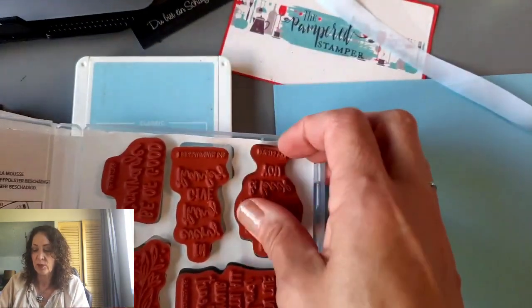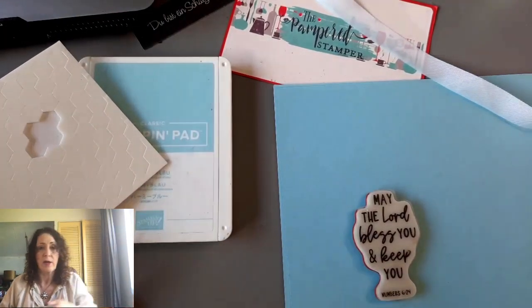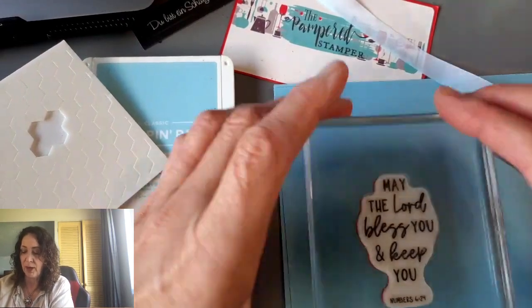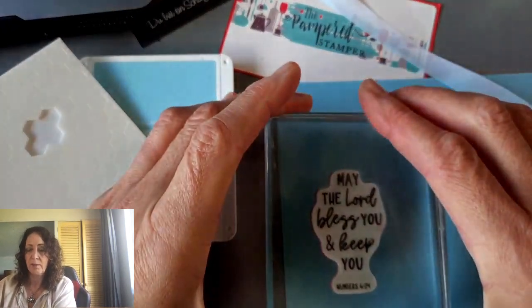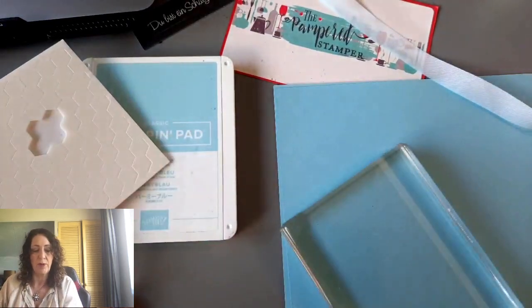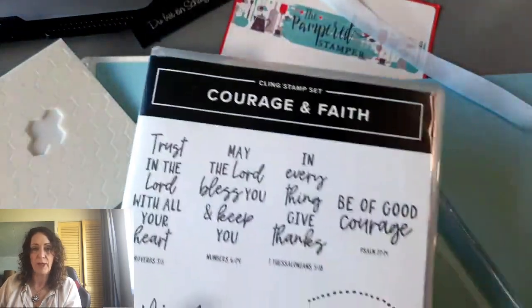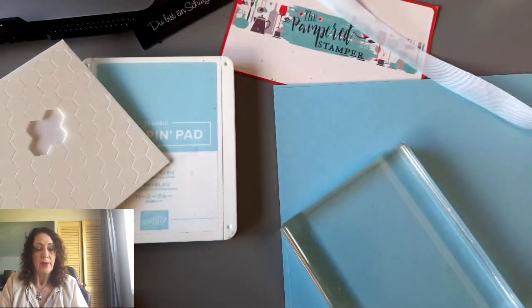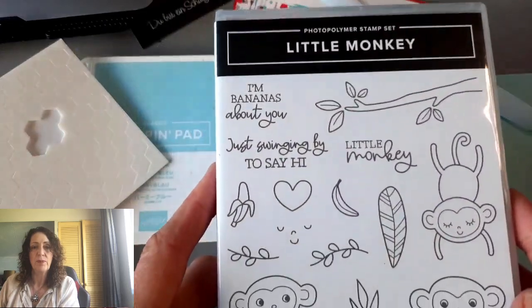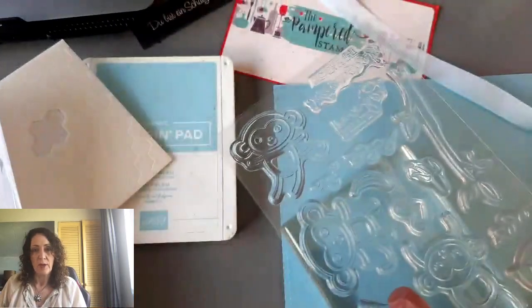And the way it works is you'll take one out, lay it down, and then we've got a clear acrylic box, and you just pick it up on the block, and it sticks. And then you can stamp, and then when you're done, you clean it, and you peel it off your block, and it goes back in the box. So that's one kind of stamp we have, the rubber. And then the next kind of stamps we have are called photopolymer, and they're perfectly clear. And they just peel off the sheet, and then you can put them in your case.